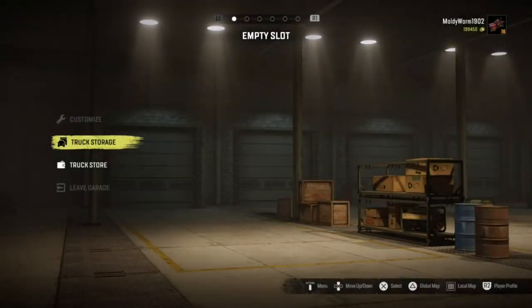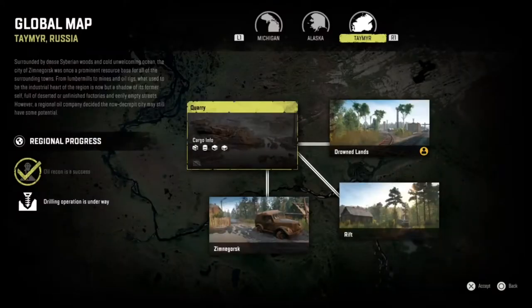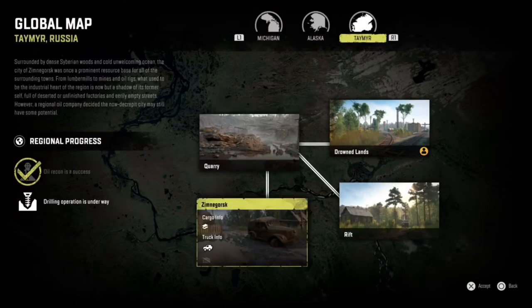But today we are actually back in Russia. I'm not a huge fan of the Russia maps. They're very muddy, they're very boggy, and generally the terrain is quite hard going. But today I thought we'd return to Russia, because something that I discovered is, if we actually open up the map here, you can see for Zimnengorsk it says there is no garage either, but that is because you actually have to go and build the garage in Zimnengorsk. So today what I thought we'd do is see if we can actually build the garage.